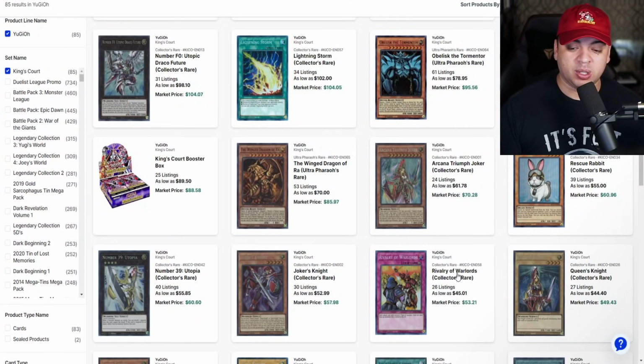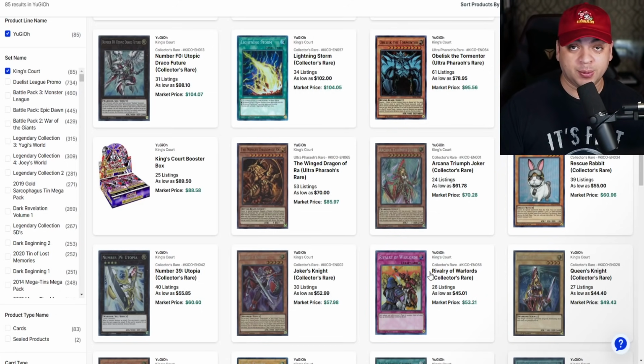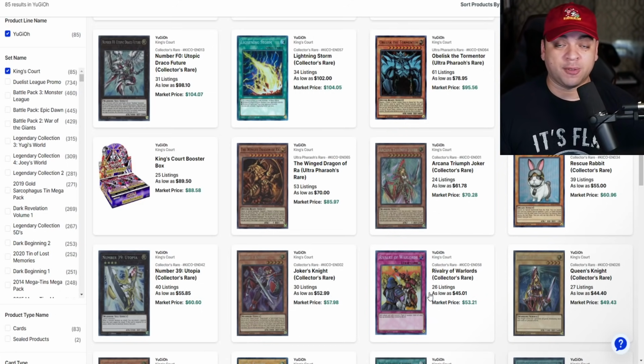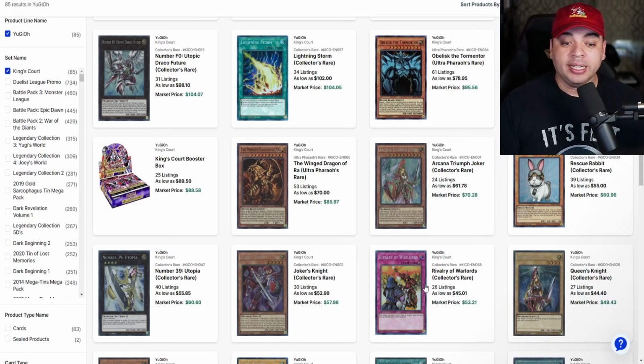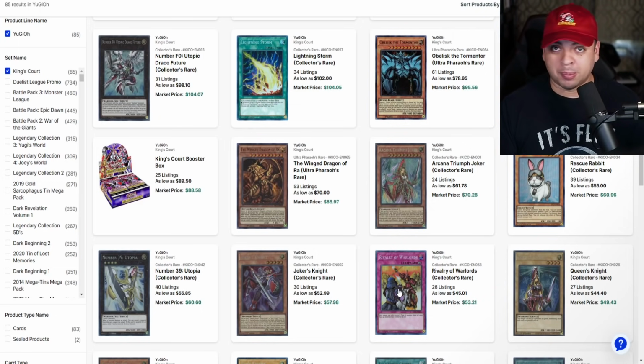I actually kind of like Rivalry Warlords. I think it's a really cool $45 CR. I'm not buying Rivalry Warlords yet because it's going down. The market price of Rivalry Warlords, because it's rare, is roughly around $53. Looking at the current price at $45, it tells you it's going down. It tells you it's sinking in value. Just wait, and like a sniper, we'll pick up a playset.